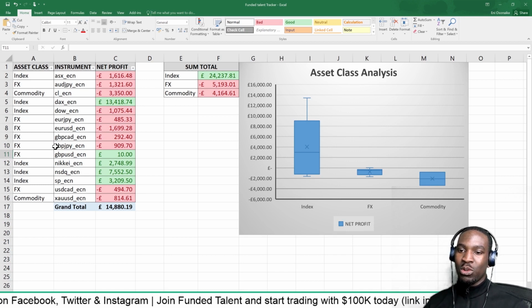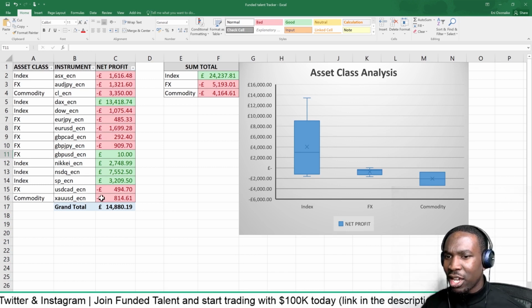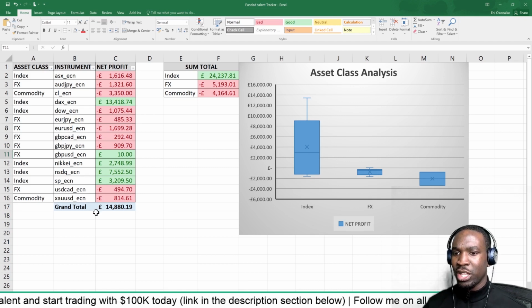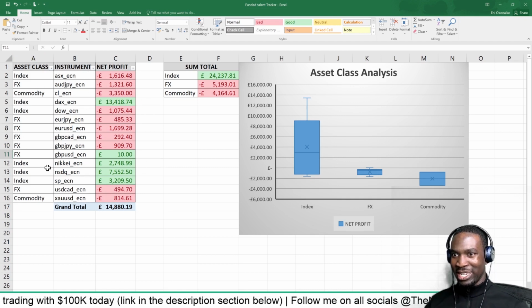I did a deep dive into the 2 weeks that I've been trading Funded Talent so far, and I did take a couple of forex trades. So I took an audit of the different asset classes and the different instruments that I've been trading since I started the Funded Talent challenge, and I broke them down and saw the P&Ls for each instrument and each asset.